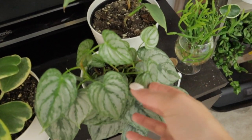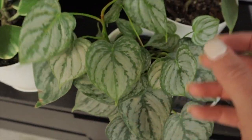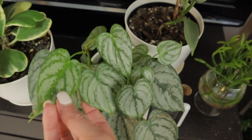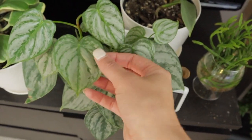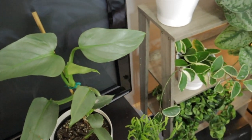The other one being this Brandtianum, which I have a giveaway going on for it right now on my Instagram. It's doing great since I got it. It's pushing out tons of new growth. These are all new leaves. We have new growth down there. So the philodendrons I have are doing pretty well.